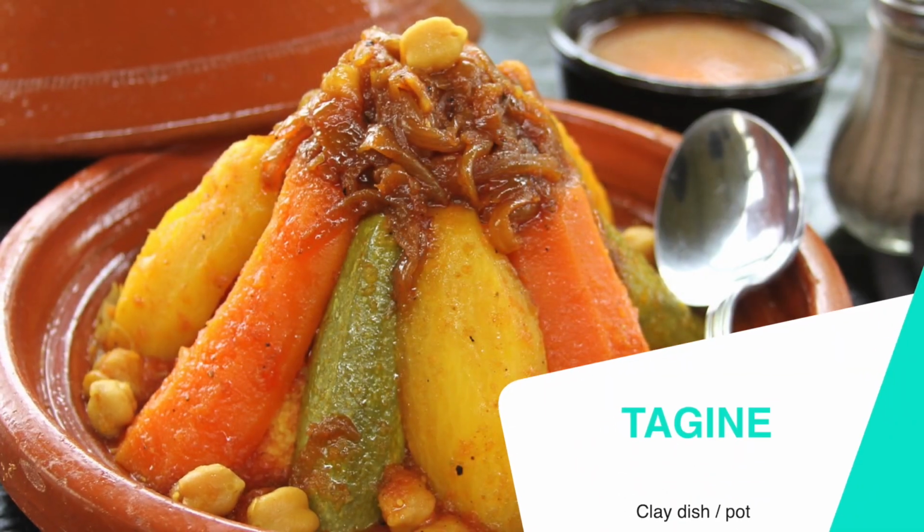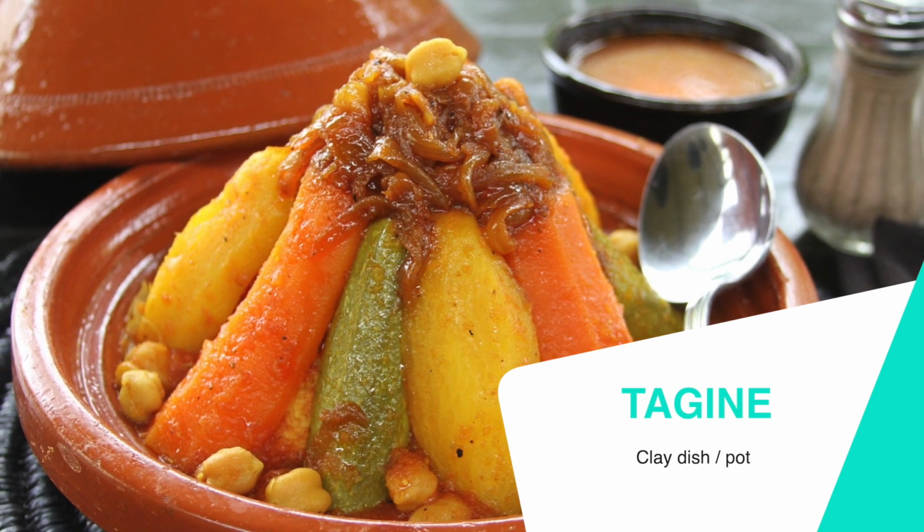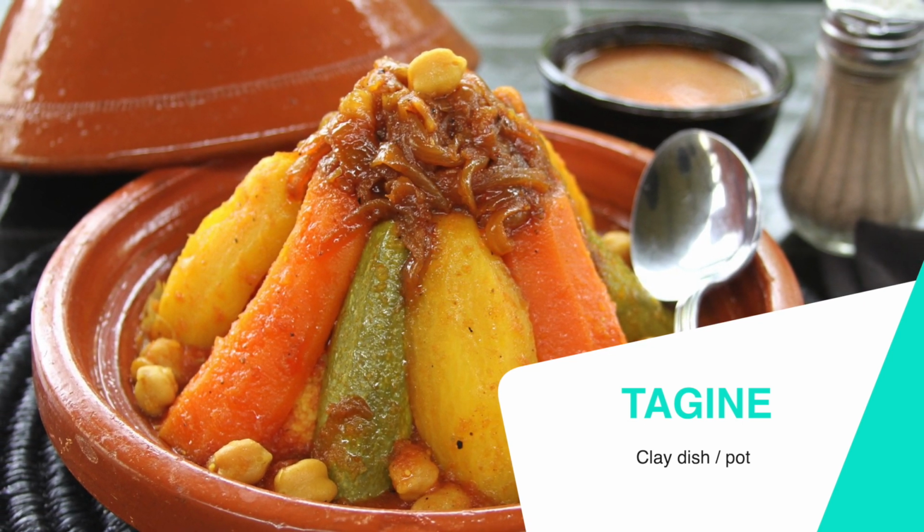And then thirdly, we have, of course, tagine. On my visit to Morocco, there was no shortage of tagine. And tagine is actually not the food itself, but the dish in which the food is cooked. It's this clay dish that has a kind of pyramid top. And actually, if you cook the food in the tagine over a fire, that's when the taste is the best. So the dish gives it a unique taste.